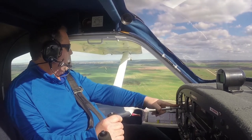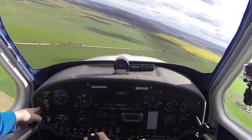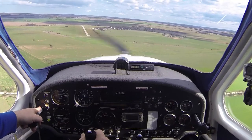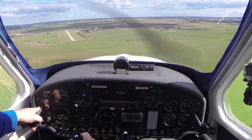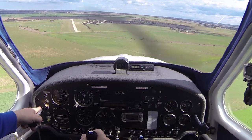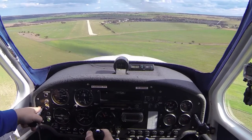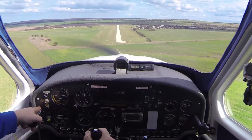Murray Bridge traffic, Bonanza is currently 10 miles north of the field, coming through 2100 now, estimating the field at time 5 at 9. We'll be overflying to join downwind runway 19 for a full stop, Murray Bridge. Bonanza to the north of Murray Bridge, Cessna 172, we're currently 4 miles to the northeast of the field. We'll be overflying 1800 with the intention to join midfield crosswind runway 19. Understood.